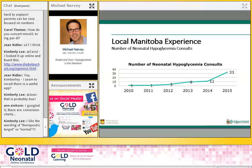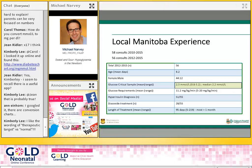So what happened over time? In our local Manitoba experience, we found that, not surprisingly, since we adopted this policy on diazoxide consults in 2015, the number of consults went up by a lot. So that was very good for my endocrine colleagues in terms of the pocketbook, not very good for the amount of time that they have each day. But certainly we worked out a great system for not just following these kids in the hospital, but ensuring safe discharge into the community.